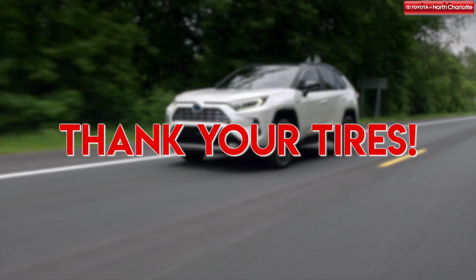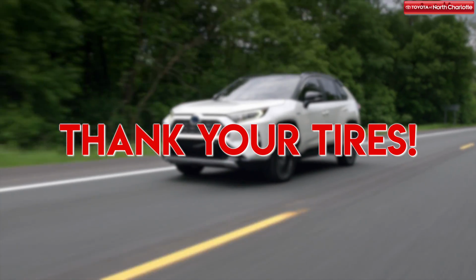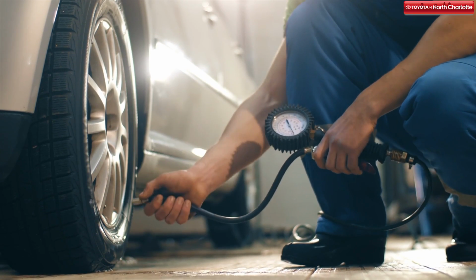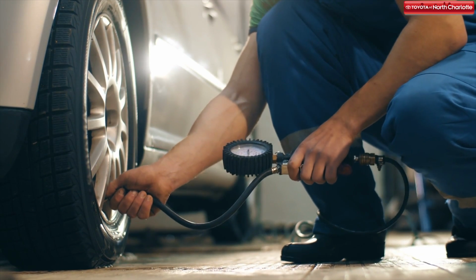Our tires do a lot for us as drivers. They hold our cars up, take punishment from the road, and keep us rolling. And as tough as they are, they need a little TLC once in a while. Your tires need a plentiful supply of air in them to maintain a good pressure that keeps your car up and your suspension system from getting ruined.